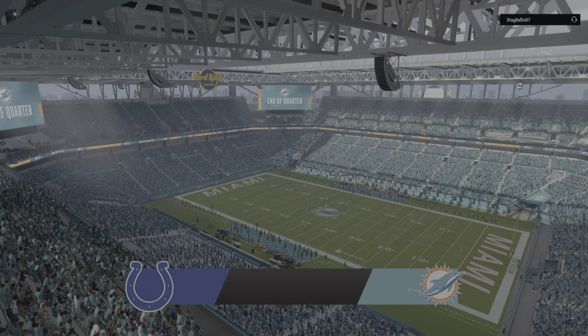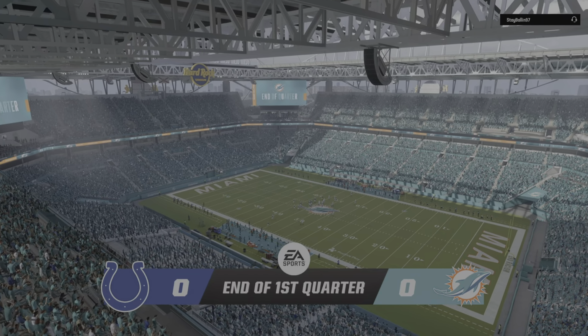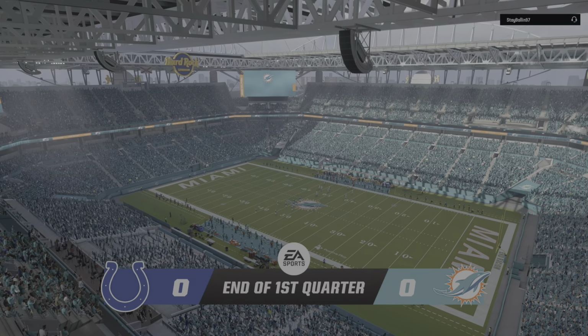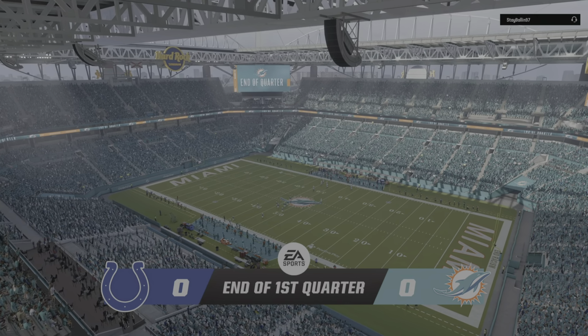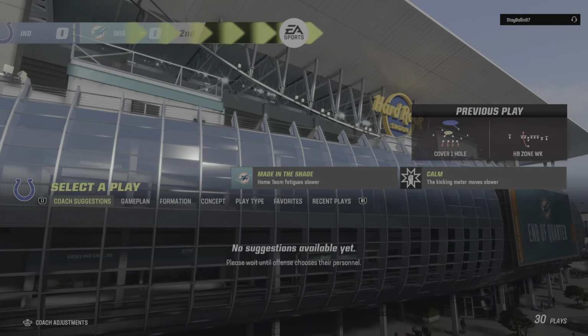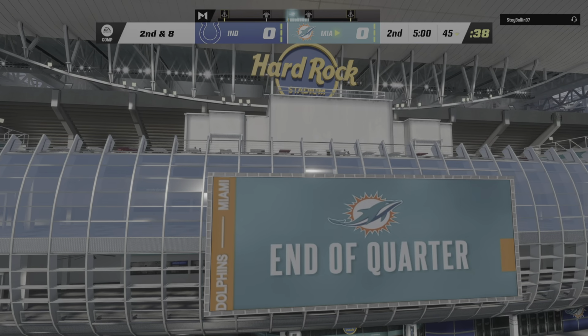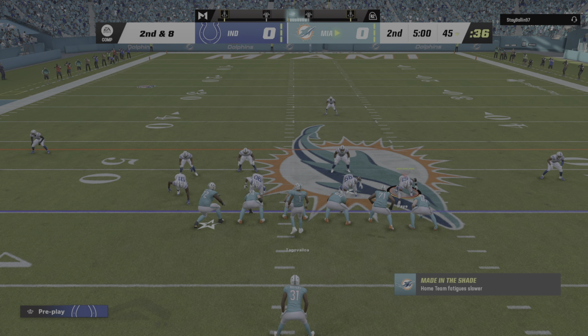8. No score after one on EA Sports. Here we go. 2nd and 8 coming up.